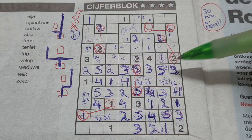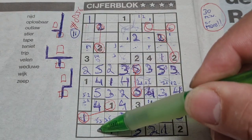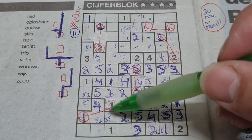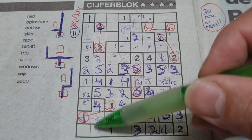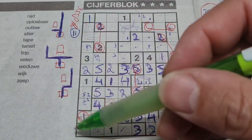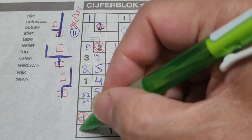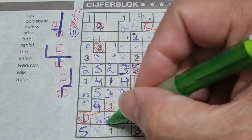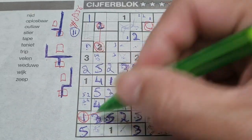That means that this box cannot be a 5. We have a double 5 there. If we place 5 here, I cannot fill any 5 in one of those two boxes. So this box can be 5, but also that box can be 5. So one box left and 5 in this area, supposed to be here. 3 and a 5, we have 5 now, no 5 there. 5 should be here, and a 3 goes there.